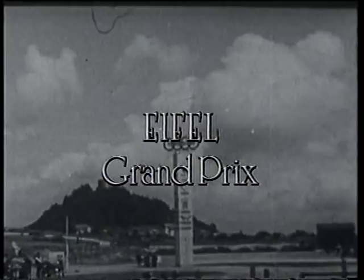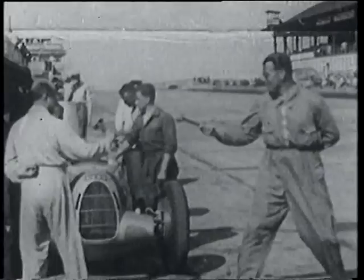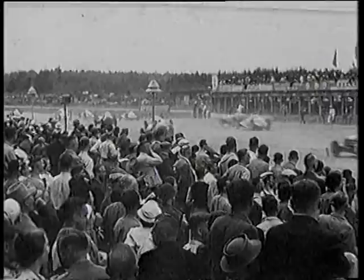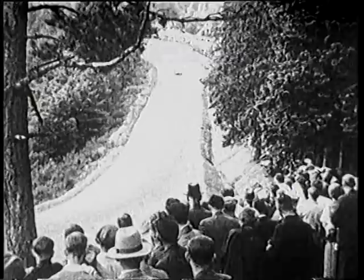Auto Union are below strength for the Eifel GP a week later, as Stuck is still away. Fagioli is ill, and Delius, seen here dueling with Hasse, crashes in practice and cannot start. More than 300,000 spectators flock to the Nürburgring in glorious summer weather. The start is stupendous, the 550-horsepower Silver Arrows breaking into a thunderous roar, which shakes the grandstand to its foundations.